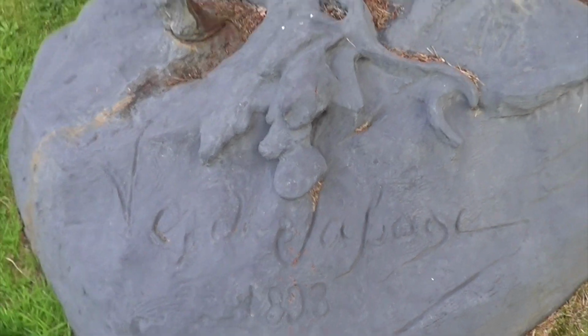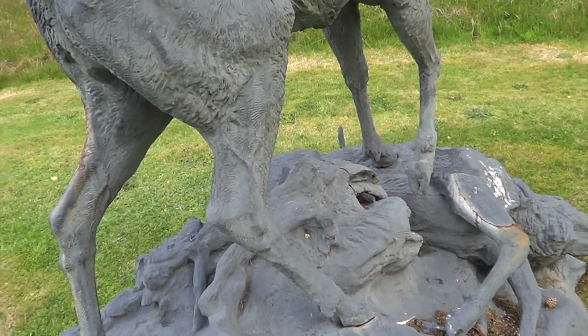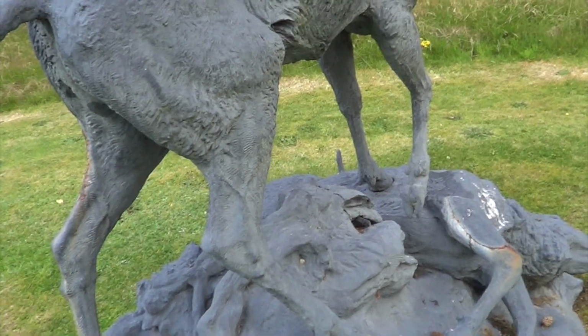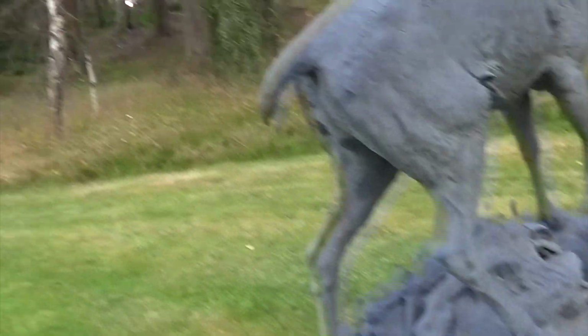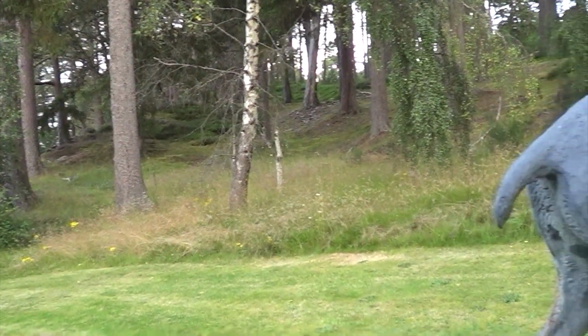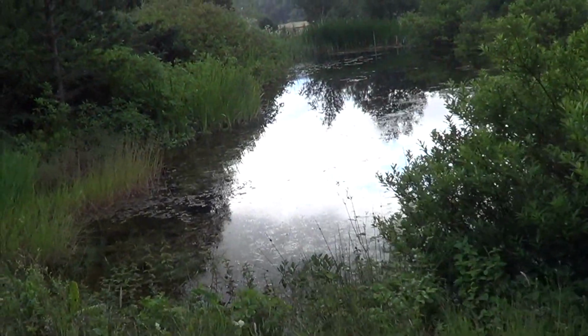So I suppose it will be made in clay and then cast from that somehow. I don't know how they do these things. A lost wax process or something like that. I don't know. Anyway, so that was due to coming in through that way into the property. That was fun. Okay, let's go back to the house. I'll show you some of the garden at the front.